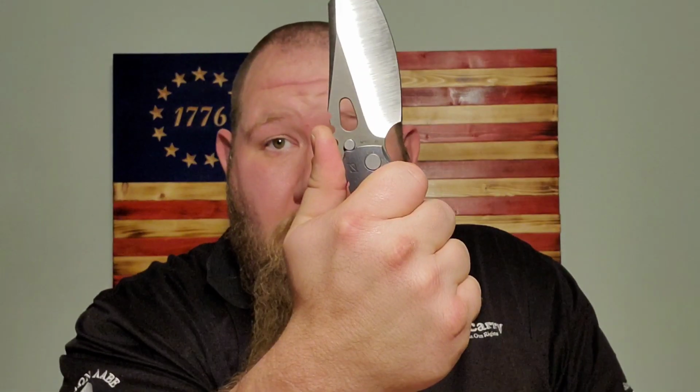A little bit nervous about that, but my fingers do fit this knife really well back here without the finger choil being involved, and my finger lands right there on the jimping. That's not how this knife was designed to be held, but I can hold it this way and feel very good. It was designed to be held just like this. Now this feels excellent.